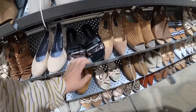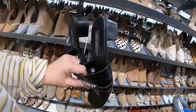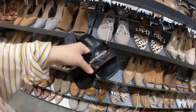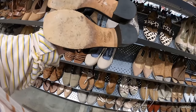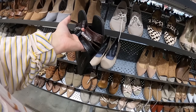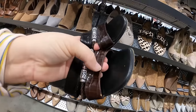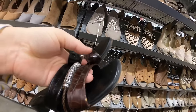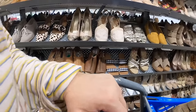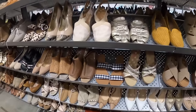Okay, now this is definitely a vintage pair of Brighton sandals. What are they? A 5. The Arions. Look at the black and brown on that. I do think they're a little more worn than I would like, especially because the brown is coming off. I can see it's flaking off right there. And once it's flaking, it's not going to stop. So I have to put those back.